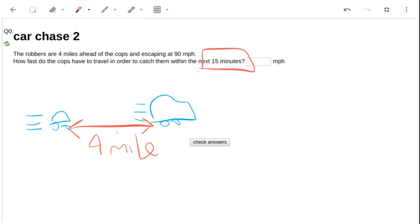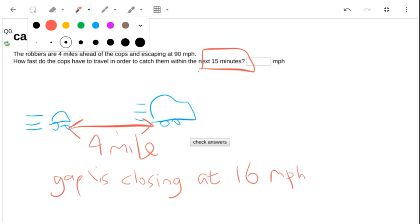So if we imagine how fast that gap is closing, well, if it had been for a full hour, it would have been 16 miles. Because it's 15 minutes, it's a quarter of an hour. So the gap is closing at 16 miles per hour.